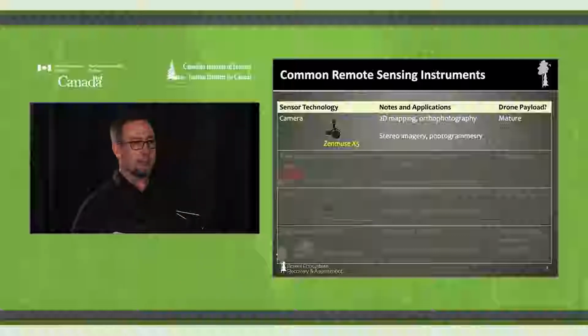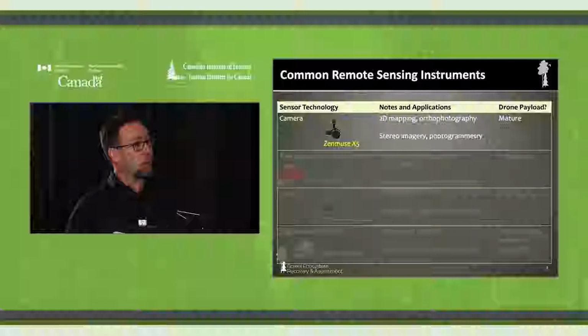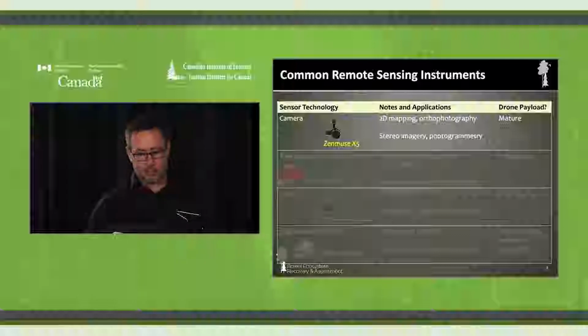There are other types of sensor technologies that people are flying on drones that are not as reliable. For example, I would consider the multispectral or hyperspectral sensors. These are the sensors that go beyond visible light into the infrared or even beyond. This is technology that needs to be miniaturized before you can mount it on a drone, and so maybe that's not really where we need it to be in order to trust the data. I would consider this a developing technology.